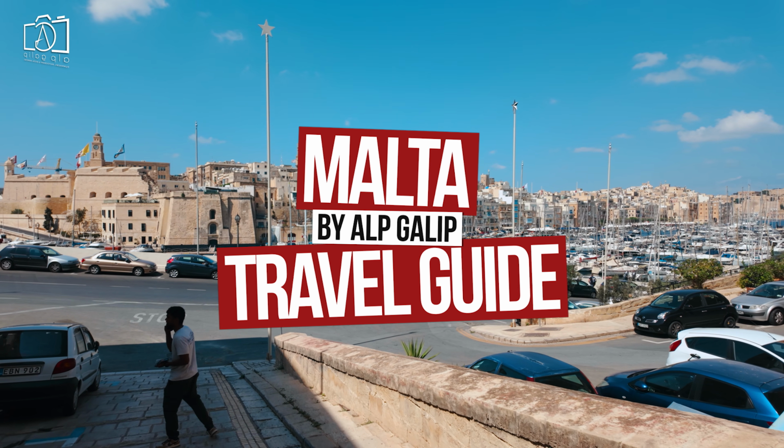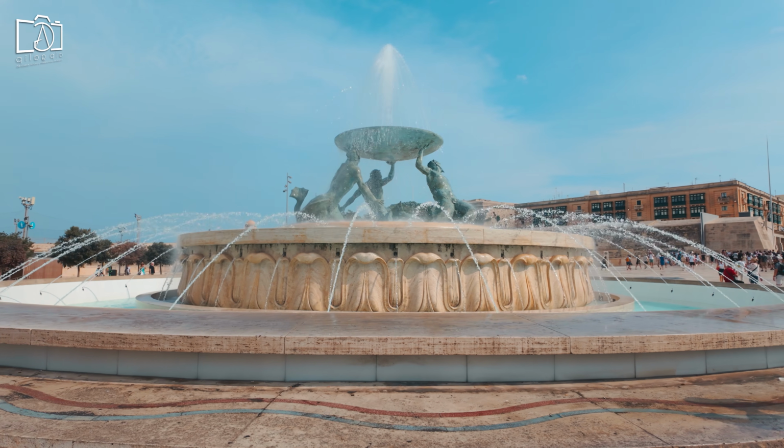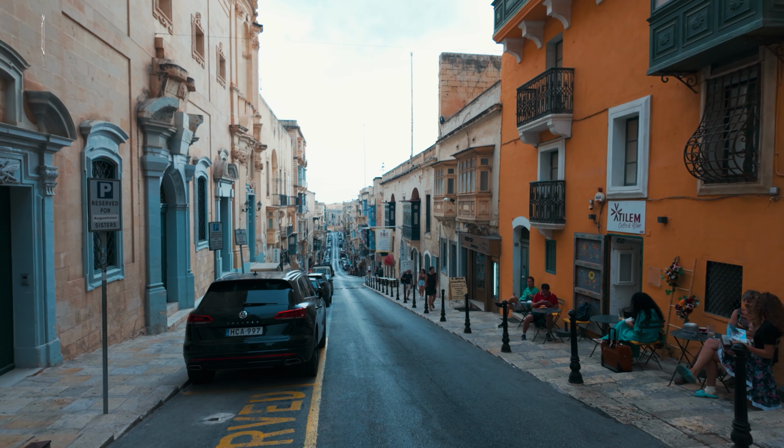Welcome to your ultimate Malta travel guide, where I'll cover everything you need to know before visiting, from top attractions and hidden gems to local culture, best food, transportation, and travel tips.